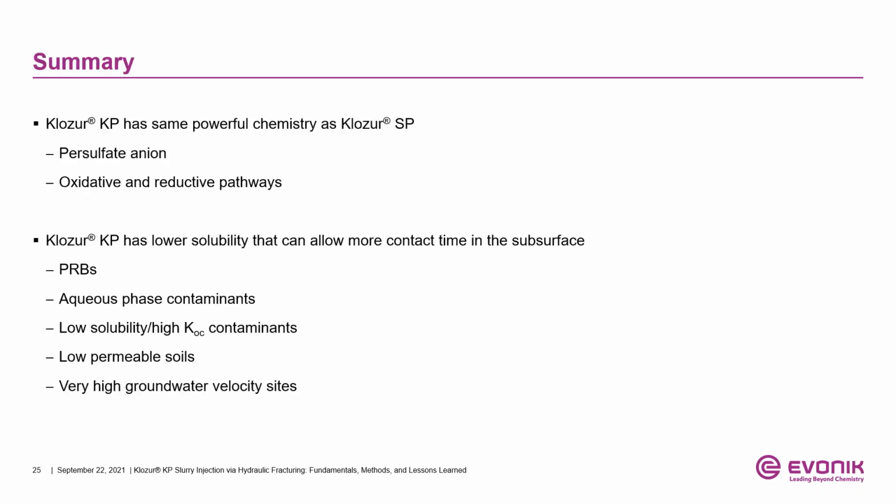With that, I just wanted to quickly summarize before handing this off to FrX. The Klozur KP has the same powerful chemistry as Klozur SP. They both dissolve to release the persulfate anion. They both can give you, depending on the activation method, the oxidative and the reductive pathways that can lead to the treatment of a lot of different contaminants of concern.